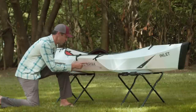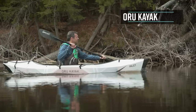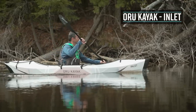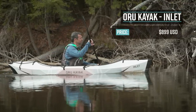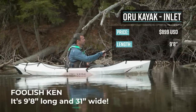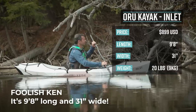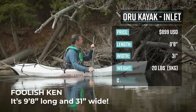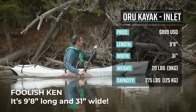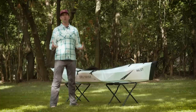First kayak we're going to talk about is the Oru Kayak Inlet. The Oru Kayak Inlet is a portable sit-inside kayak. It retails for $899 US. It's 9 feet 6 inches long. It's 30 inches wide. It weighs 20 pounds or 9 kilograms and has a capacity of 275 pounds or 125 kilograms. So why did I choose the Oru Kayak Inlet to be one of the best in class?